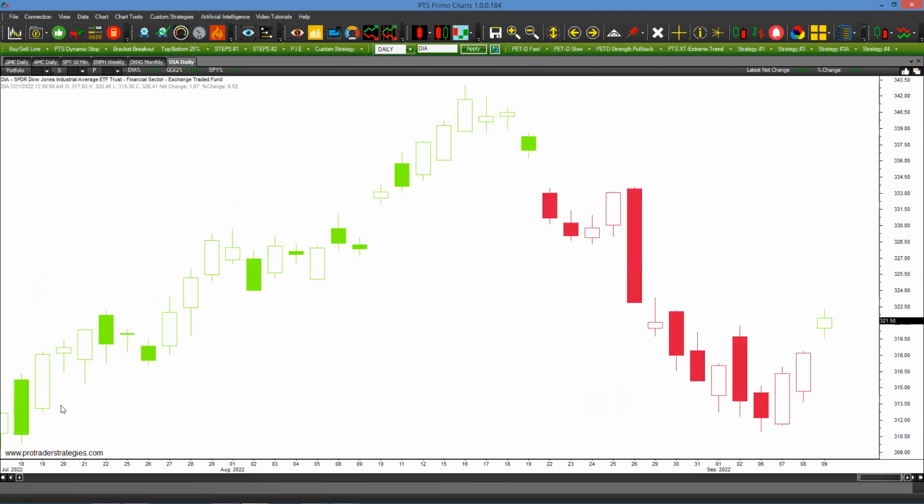We apply this, and we see that consecutive green bars told us in mid-July that the market wanted to go higher. It was at this point right here that we had consecutive red bars to tell us to exit. Now, this was at the end of July, and the market, as we all have seen, has gone very quickly to the downside.